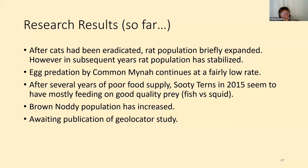And I say awaiting publication, I believe the geolocator study has now been published. I just haven't got access to the research paper.